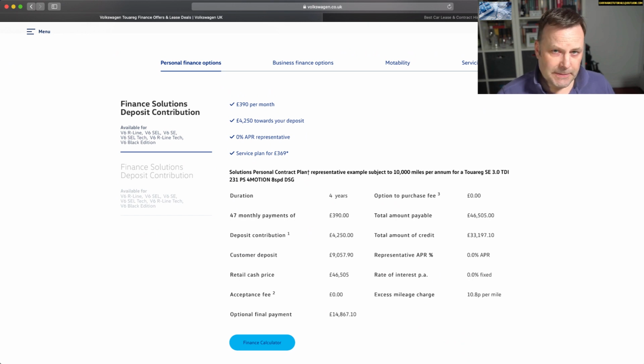So at the end of a PCP, you can either pay off that final payment and keep the car, you can hand it back and owe nothing more, or you can part exchange it and purchase something else. But more and more I'm finding that leasing can, certainly under certain circumstances, offer you a lower monthly payment. So let's have a look.